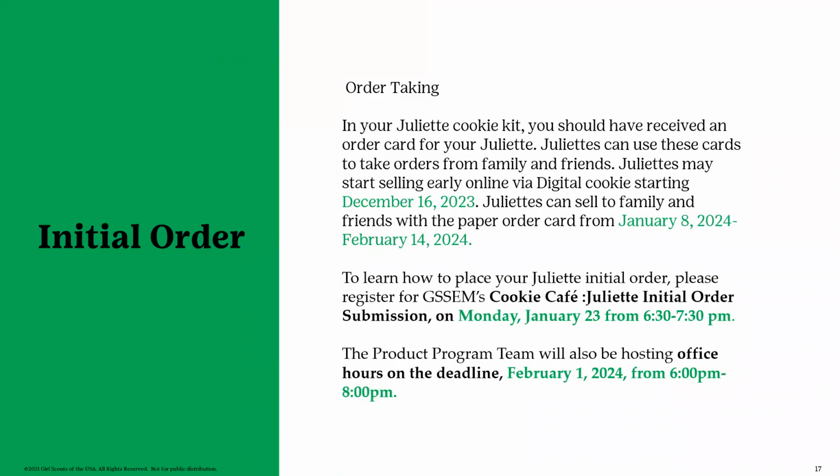So moving on to the initial order period, we've spoken a little bit about the initial order. So just a little bit about what it is. In your Juliette cookie kit, you should have received an order card for your Juliette. Juliettes can use these cards to take orders from friends and family, and then they can start selling early online through Digital Cookie starting December 16th. And then Juliettes can sell to family and friends with that traditional paper order card from January 8th until February 14th.